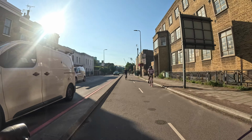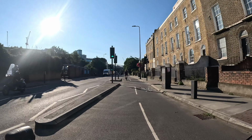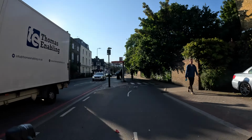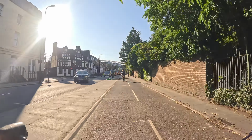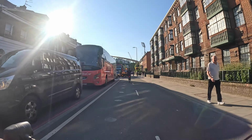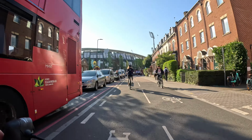This two-way cycle track down Harleyford Road is really excellent, and I really wish that more streets in London had cycle infrastructure like it. It's really direct, wide, and just pleasant to ride on. It is a bit of a shame to see this van parked on it coming up here, but we are navigating around it, no problem.